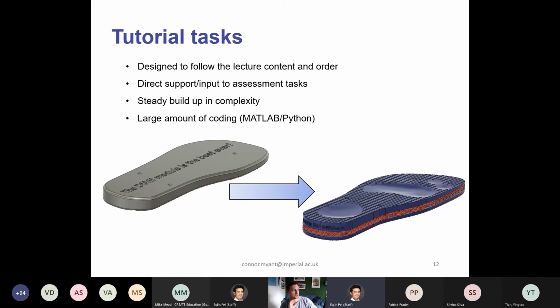And through these tutorials as well, we do a large amount of coding. So it's a mixture of manual CAD operations and coding as well. And I think we've both felt that coding as a designer in additive manufacturing is a very important skill and something that we see is almost fundamental to the process.